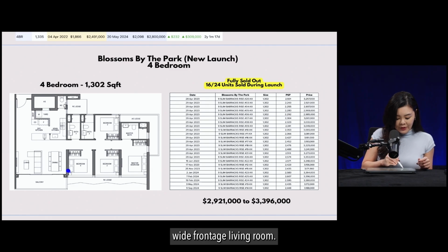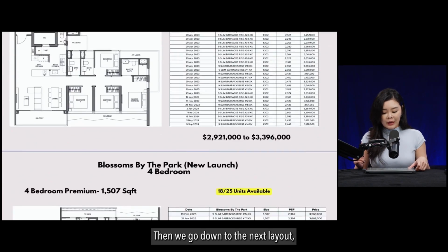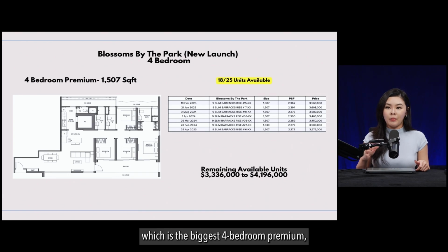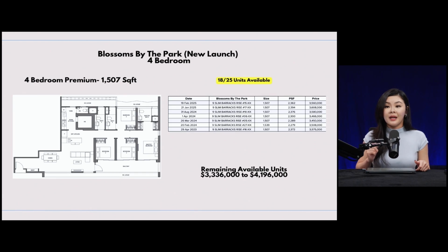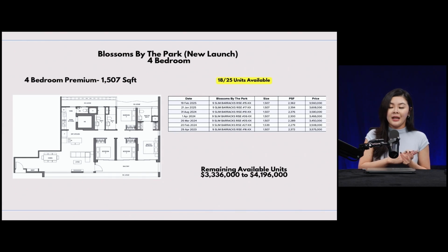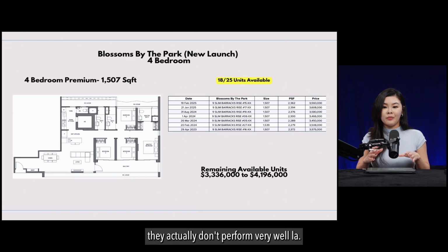Wide frontage living room. Everything you need in a good 4-bedroom layout. Then we go down to their next layout, which is the biggest 4-bedroom premium, 1507 square feet. This one is the opposite. Why? Because 18 units still available the last time I checked. You take a look at the floor plan, then you understand why is it that they actually don't perform very well.